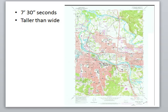Right, because we're at 45 degrees. We're almost halfway to the North Pole. And so longitude lines are closer together than latitude lines. And you see that on this map. If we were looking at a topo map of 7.5, 7.5 at the equator, it'd be a square. If we were looking at one at 89 degrees, it'd probably be a little tiny sliver, right? That was as tall as these maps, but just a really thin line between those lines of longitude.